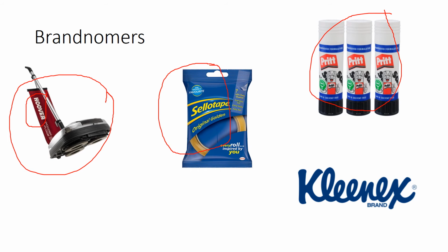So we call that a brand noun when the brand becomes so strong it actually is just what people refer to as the product. Google would be another example. Google it.